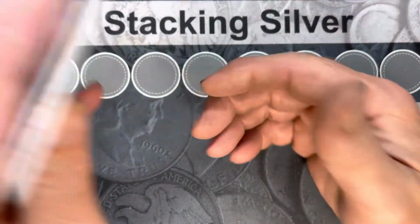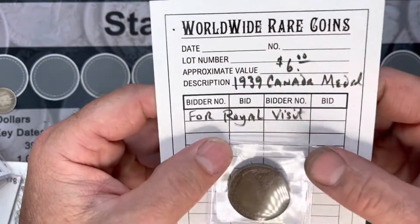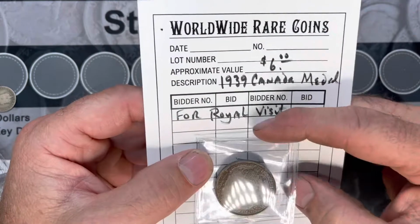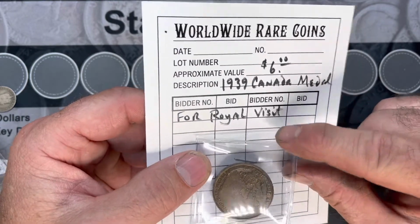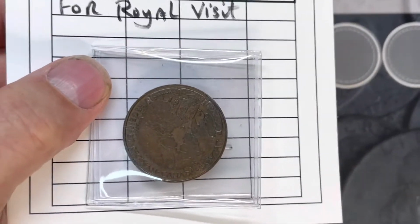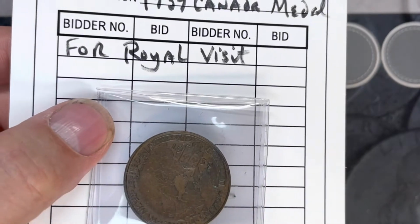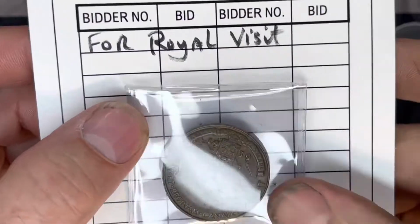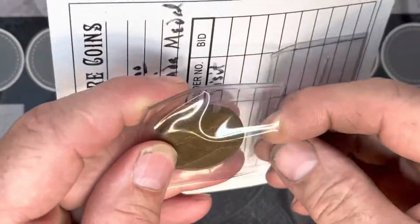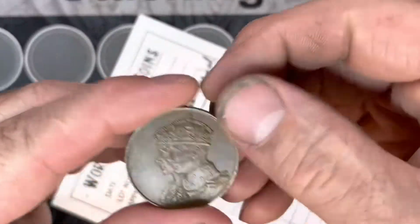One of the other things I picked up from the Canada collection right here was a 1939 Canada medal for the Royal First Visit. I don't know how well we're going to be able to see this, and kind of zoom in. I'm going to try to give it a little more light. Maybe it'd be a little better. There we go. Well, let's just go ahead and take it out so we can see it.